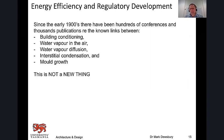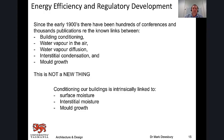But is this a new problem? It's not. If you look at the literature, and I guess that's what I have to do being an academic, since the 1900s, there have been hundreds and hundreds of conferences and thousands of publications. The first conference in America was in 1934. And that was discussing problems in school buildings and apartment buildings about condensation and mould in New York. So it's not a new thing. We have known for a very long time that building conditioning, water vapor in the air, water vapor diffusion, interstitial condensation and mould growth are all intrinsically linked to us having conditioned buildings.